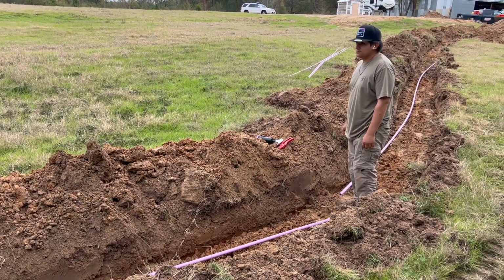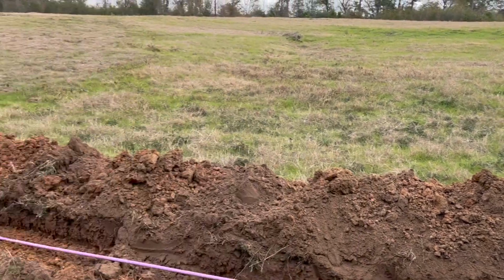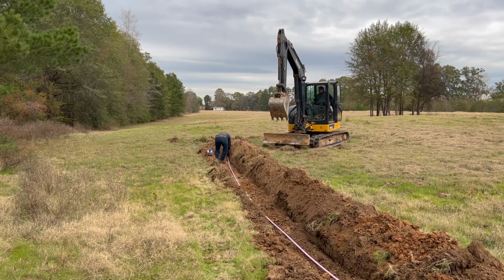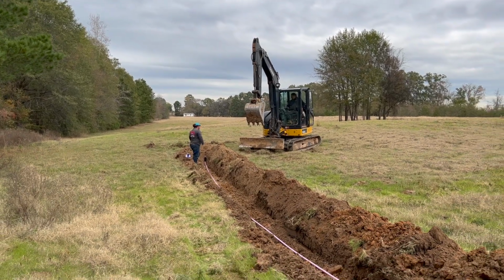Okay, so where this gentleman's standing here, that's gonna be one of the sprinkler heads, which is what he's got there. And then where the other gentleman is down there, that'll be the other sprinkler head. He's telling him to do something. So it's just gonna be two sprinkler heads. That'll go off on a timer.